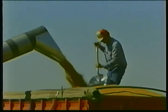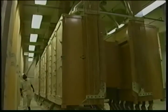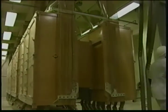Some grains are taken to a plant where they're turned into flour. Watch these awesome machines work. They're almost dancing. That's because they're making sure that only the cleanest powder from the grain we've seen becomes flour. Have you ever seen anything like this?